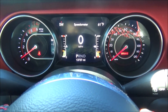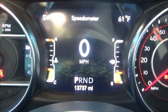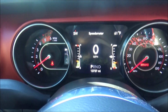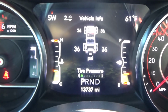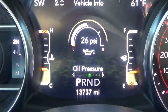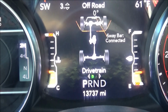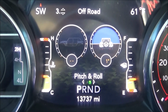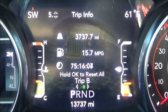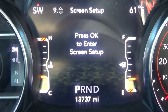So the instrument cluster has 2 analog gauges, which are your tachometer and speedometer, and the rest is located in this large digital info display, which can be gone through via these buttons on the steering wheel. You have your speedometer, vehicle info, various auxiliary gauges, tire pressures, that kind of thing. Got your off-road screen, so pitch and roll, fuel economy, trip computers, settings, that kind of stuff.